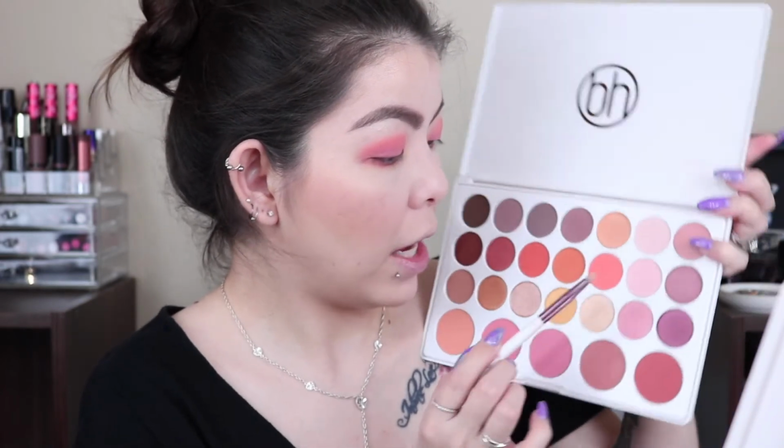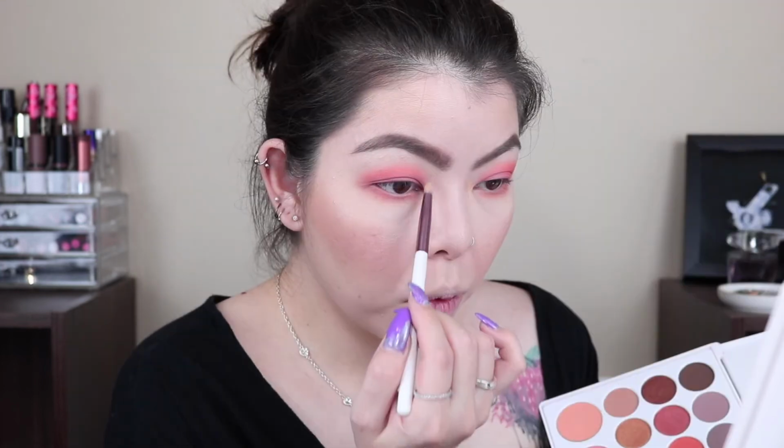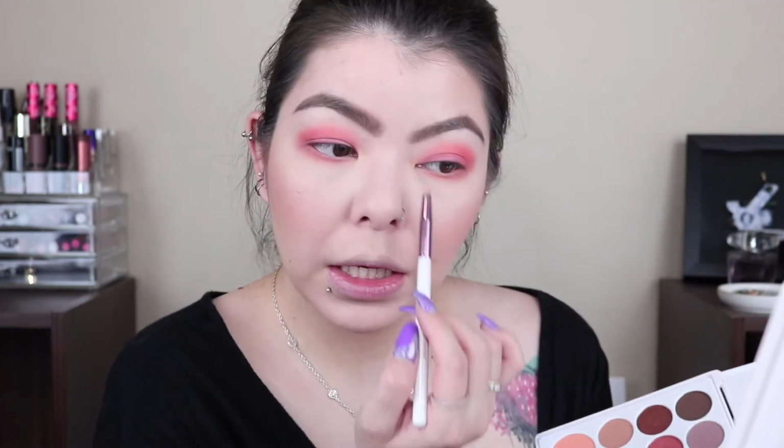It's just so pretty and sparkly and pigmented. And I think I'm gonna add that brow bone color on top of that. So this color right here. Oof. Yep, that did it. That is the finishing touch right there.